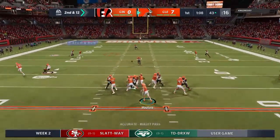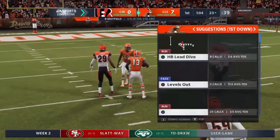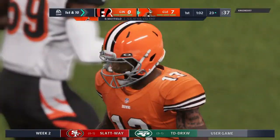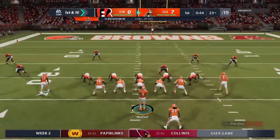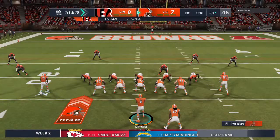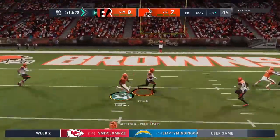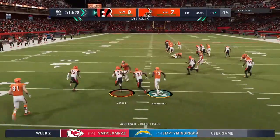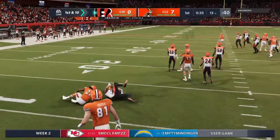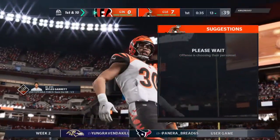On 2nd and 12, Mayfield over the middle to Beckham. And he's got another 1st down as the tackle's going to be made at the Bengals' 23. That one a gain of 20 and a 1st down. The 23-yard line. Mayfield now looking to throw on 1st down. And he'll go down inside the 15 at his own 13-yard line.